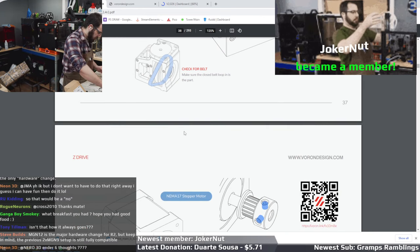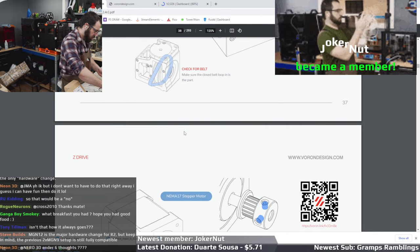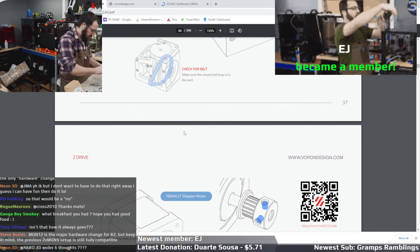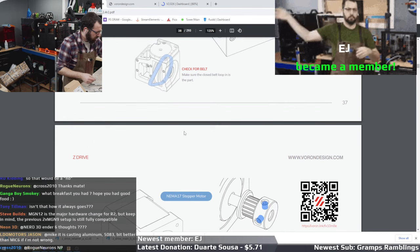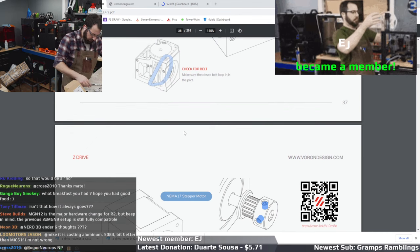So I need 3 M3s to go with this. I'm basically just putting all the screws that I would need so that when that comes out, we can just kind of rip it together. So how many do I need? I need a bunch of those.